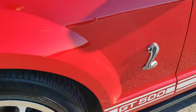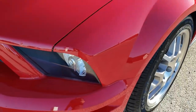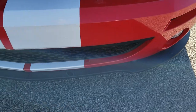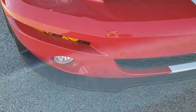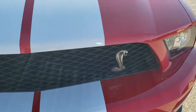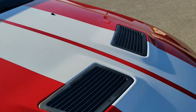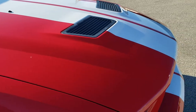Front fender is in pretty nice shape. Headlight lenses are nice and clear. Front bumper and lower valance are in nice shape as well. See, the front bumper has never been drilled into. Shelby logo looks good. All the stripes look really good as well. The hood is in very nice shape. I didn't see any dents or dings on that.